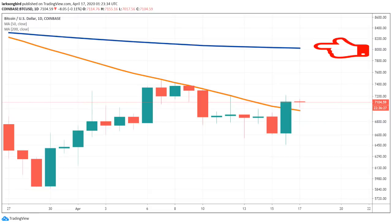Now let's see if we can start testing upwards of that 200-day moving average, which of course is sitting around $8,000 right now. That will be our next very important hurdle to cross over to really confirm that bullish momentum has indeed come back into the market in a strong way.